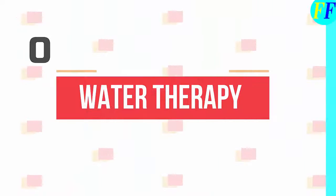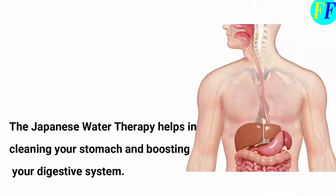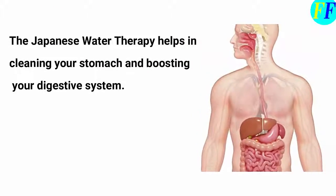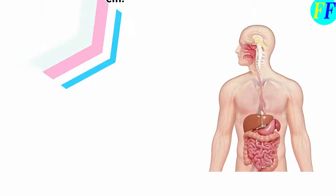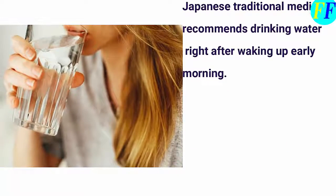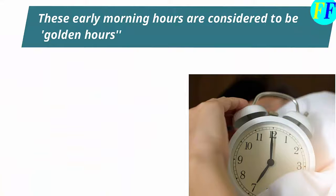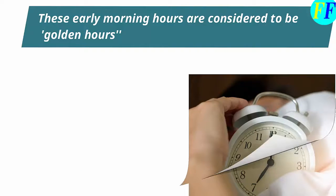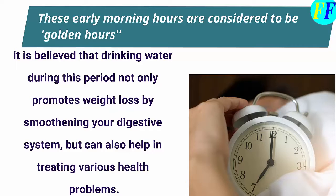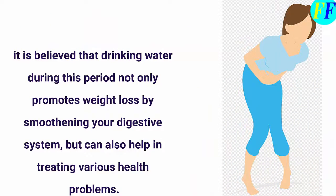What is Japanese water therapy? The Japanese water therapy helps in cleaning your stomach and boosting your digestive system. Japanese traditional medicine recommends drinking water right after waking up early in the morning. These early morning hours are considered to be golden hours, and it is believed that drinking water during this period not only promotes weight loss by smoothing your digestive system but can also help in treating various health problems.